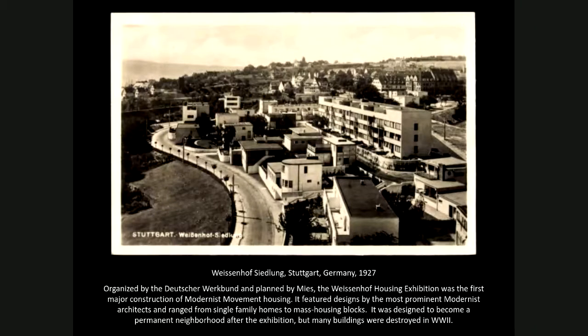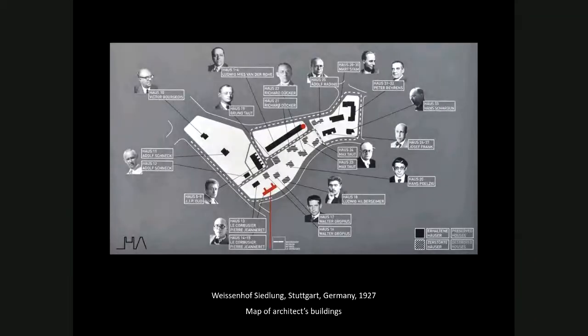And this is a historic photo that you're looking at, and you can see that it sits up near the top of a hill, kind of dramatically. There's a little road promenade along the side of the hill, so there's a nice vista to the left of the valley, and central downtown Stuttgart is off in the distance to the left there. And here is a map of the exhibition showing the various architects that were involved.